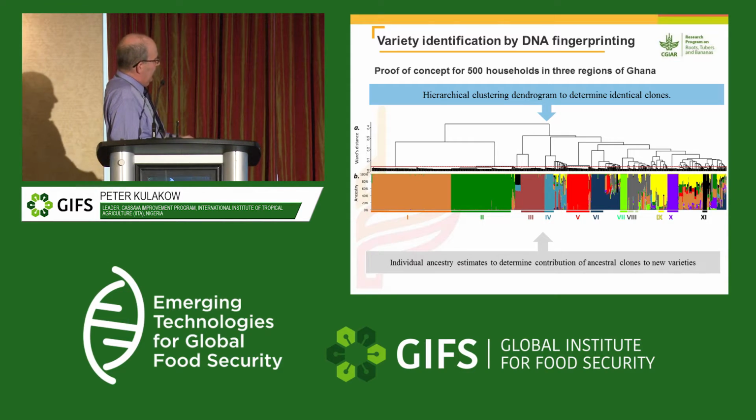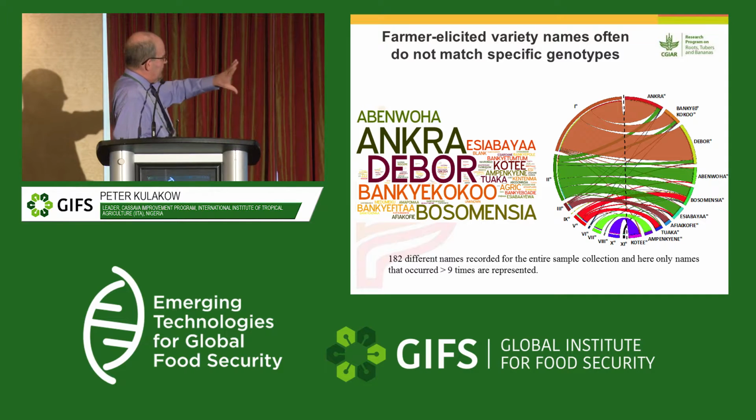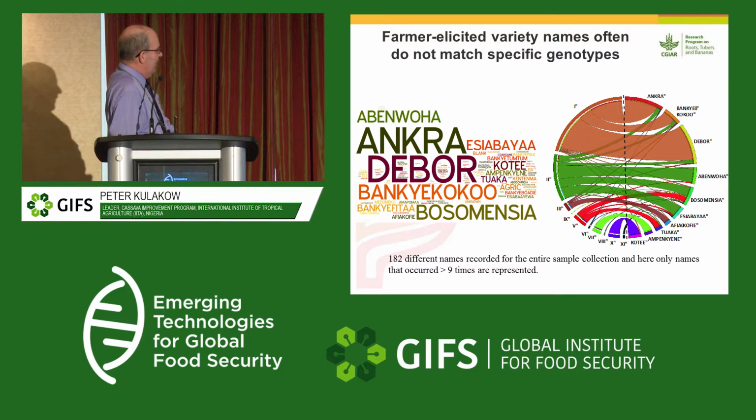But the idea of this and the ancestry analysis that you can do with genotyping by sequencing allows us to be very accurate about identifying cassava varieties. Prior to this, it's just been expert opinion about what a variety is and farmer names. And in particular, you see here, this is the farmer names on the left and their relative importance in terms of the size of the letters. The 3 most common farmer varieties in Ghana are actually all the same clone. And we didn't know this prior to that. So it's very important information.